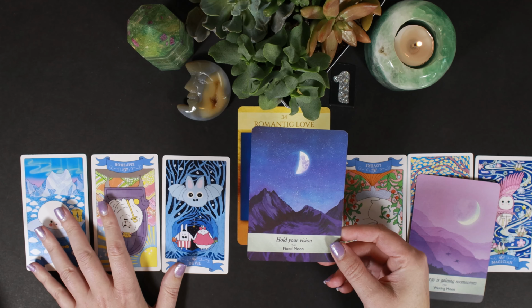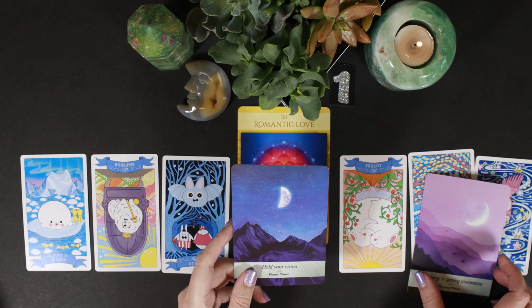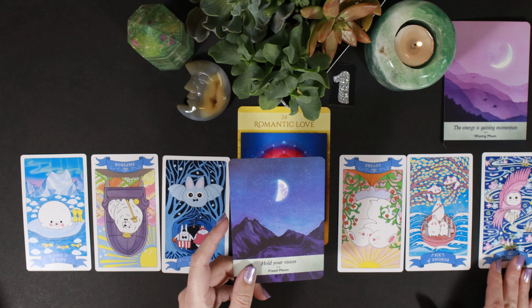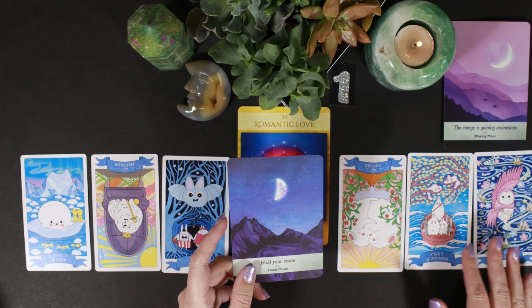Perhaps this person over here, whether it be in the past or in your current life, is telling you things about your vision that you don't believe, but it still makes it hard for you to gain momentum on your vision. This Six of Swords is you gaining momentum. The Six of Swords is you moving into your vision. And so is the Magician. The Magician is you.